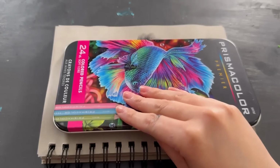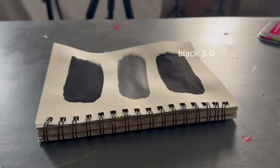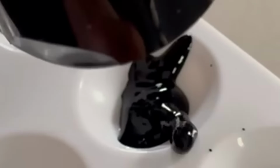Okay, so it's the next day, and I wanted to let these dry overnight because you don't get the full effect unless it's completely dry. So let me show you now. Boom, the darkest paint in existence. Now, obviously, both of these paints are extremely black, and it's kind of hard to tell with the naked eye which one is darker. But what I can tell is that the Black 3.0, the formula on it is just not that good. Like, whenever I was squirting it into the palette, I was like, oh my god, what is that?